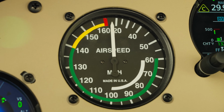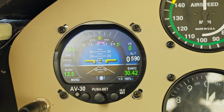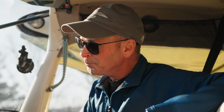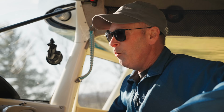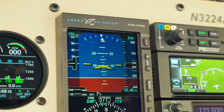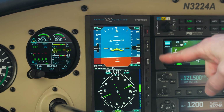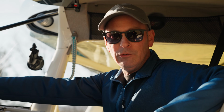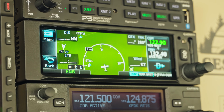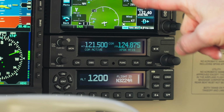We still have an analog airspeed indicator and altimeter. Everything else is digital. There's a UAvionics AV30 backup attitude indicator. We have a Garmin GI 275 engine indication system. We have an Aspen Avionics E5 dual flight display, and that is showing the primary attitude indicator and DG. We have a PS Engineering audio panel, a Garmin GNC 355 GPS navigator that also has a comm. We have a GNC 255 Navcom.